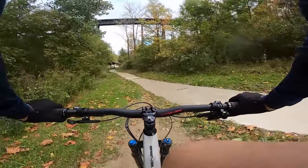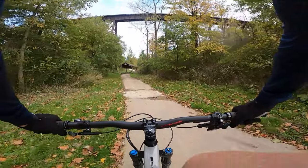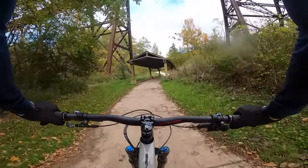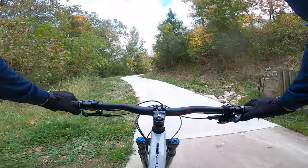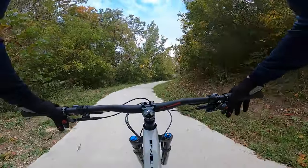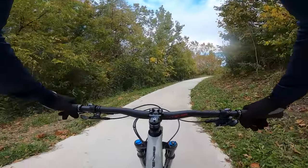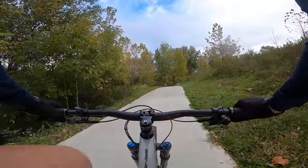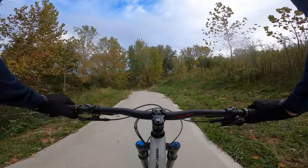So you could either climb the path back up, or you could head to the parking lot, take a little break, wash off your bike. Really cool features and whatnot. There we are. That's a loop at Austin Badger.